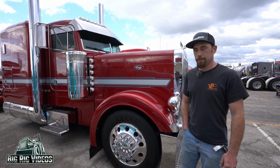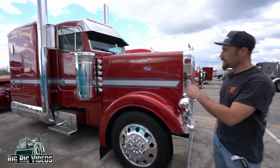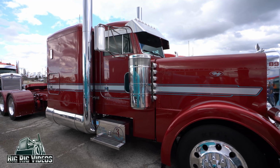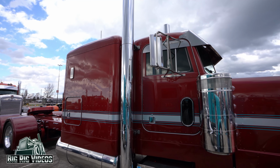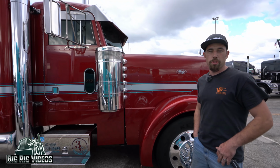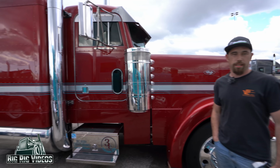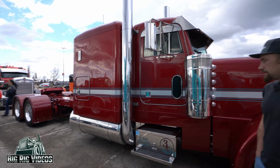When I bought it, it was a day cab. It was missing paint on the hood, and I stretched it. Completely redone the whole truck. All right, so you said you stretched it. What was the length before you stretched it? It was 270-inch wheelbase. And now we're at 308. Very nice. It's a popular number, 308 there.